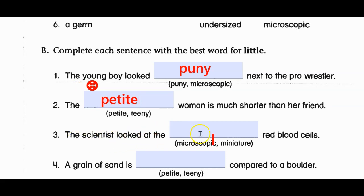The scientist looked at the blank red blood cells. Microscopic, yes. Now we're rolling. Good. And then a grain of sand is blank compared to a boulder. Teeny. Good job.